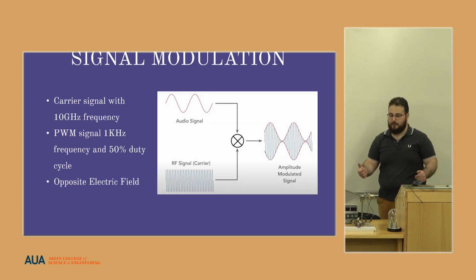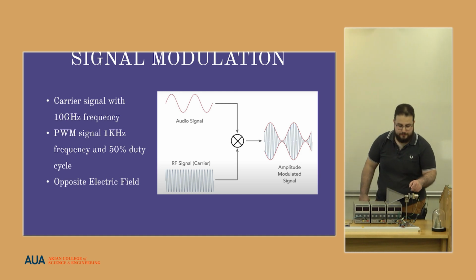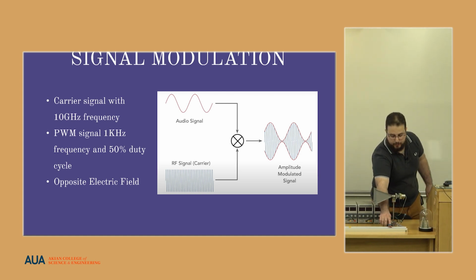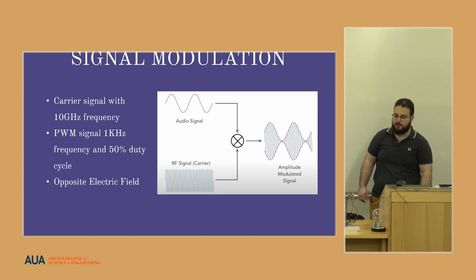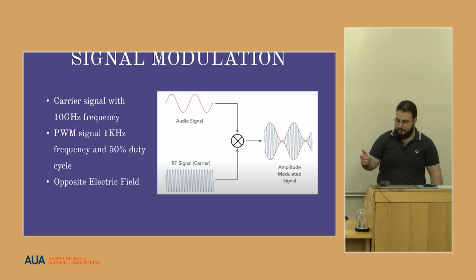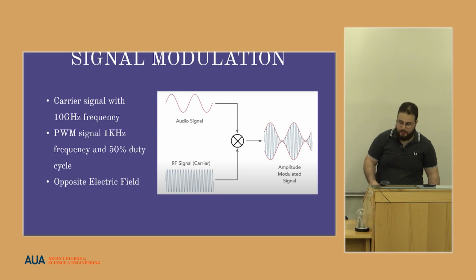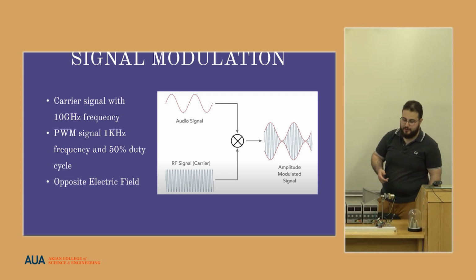So what is happening during this modulation? First of all, we are doing amplitude modulation. Here we are generating a PWM signal. The generated signal in this situation is 1 kilohertz, and the duty cycle is 50%.